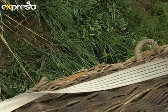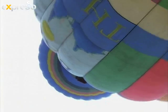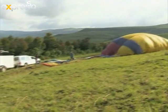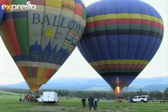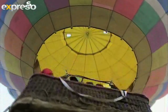And can you take us through the journey from the time we take off till we land? What happens in between? We first start off with checking the weather. That's our most important thing. Make sure the weather's going to be fine for the day. Then we'll unpack the balloon. We'll lay it out, we'll put cold air into it first, and this makes it stand up on the ground. And then after we got the cold air into it, then we put the hot air in it. And once the hot air is in it, then the balloon comes up, and then we're ready to fly.